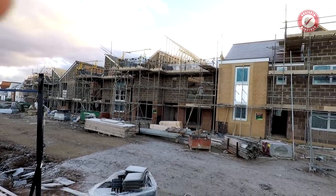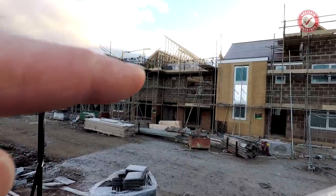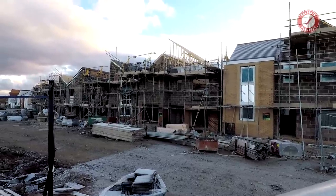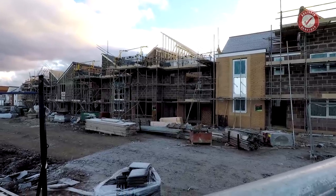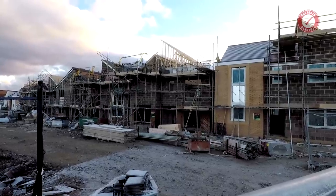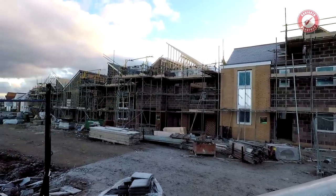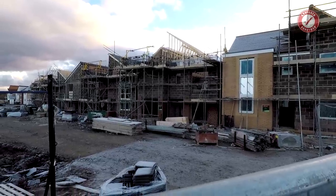You can see a bit better the engineered roof structure that we've got here. So these are all pre-assembled and come on the back of a big truck and literally just get craned straight onto the roof. And then once all that's in place, there's a layer of waterproofing material goes over the top of that. And then on top of that go the battens that hold the roof tiles in place. And that is essentially it. You know, there's not much more to it than that.